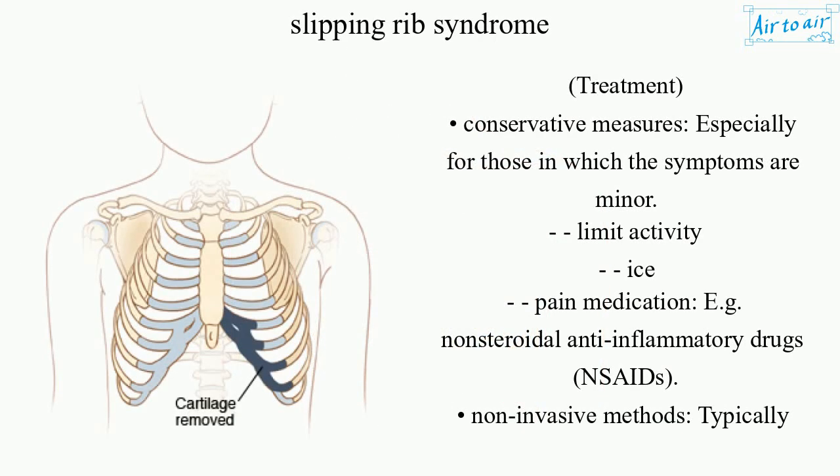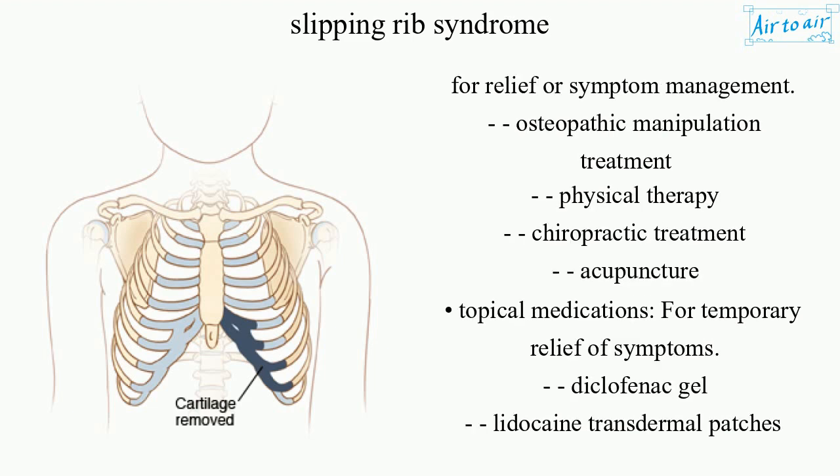Treatment. Conservative measures, especially for those in whom the symptoms are minor. Limit activity, ice, pain medication, e.g. non-steroidal anti-inflammatory drugs, NSAIDs. Non-invasive methods, typically for relief or symptom management: osteopathic manipulation, physical therapy, chiropractic treatment, acupuncture.